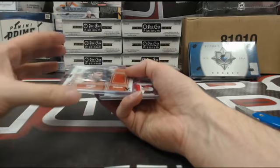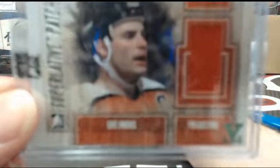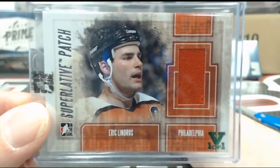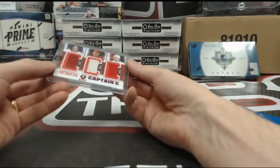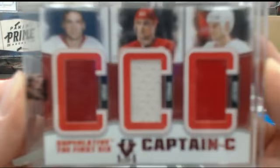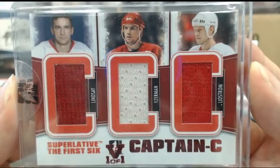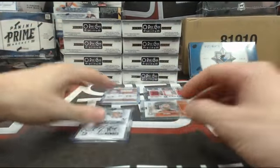Very nice. We have a silver version out of 19, Eric Lindros, superlative patch. And we have a Captain C, superlative first six of Ted Lindsay, Steve Yzerman, and Nicklas Lidström. So there we go. Those are our picks. Some nice cards to choose from.